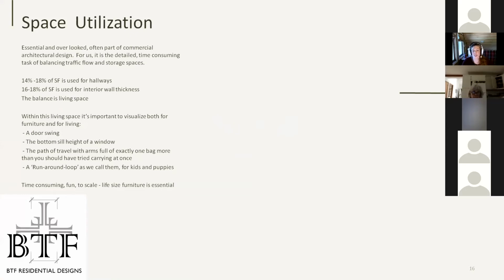Let's say you have a 1,000 square foot home. 14 to 18% of that is going to be hallways, just walking from point A to point B. And then of that 1,000 square feet, another 16 to 18% is going to be used for just the thickness of a wall, which is usually a 4.5-inch wall. That's just a 2x4 stud with sheetrock or finished material on either side. So that is a lot of living space of your 1,000 square feet already taken up.